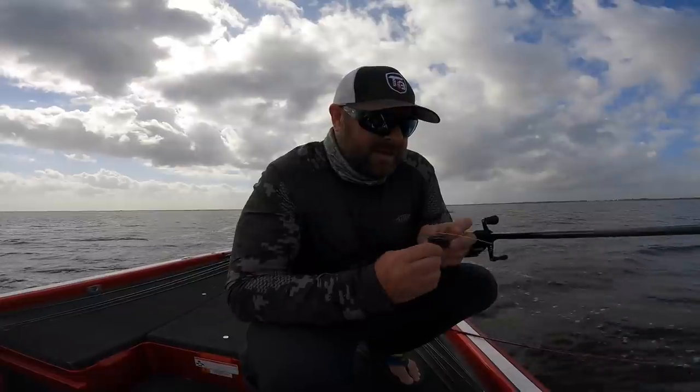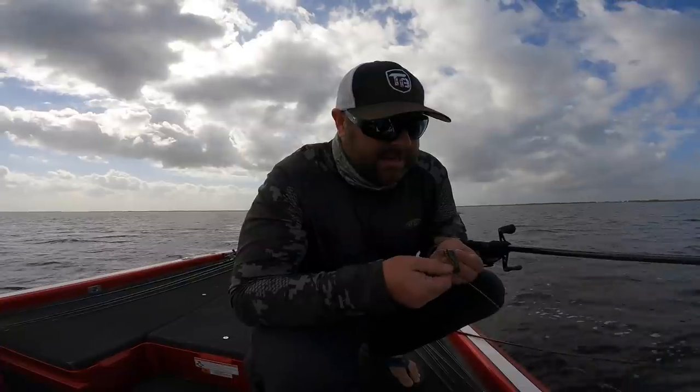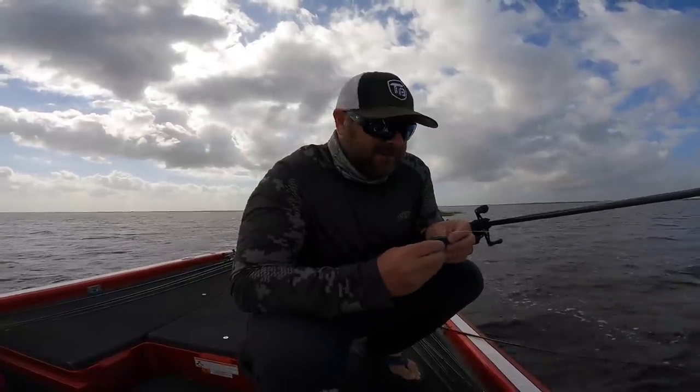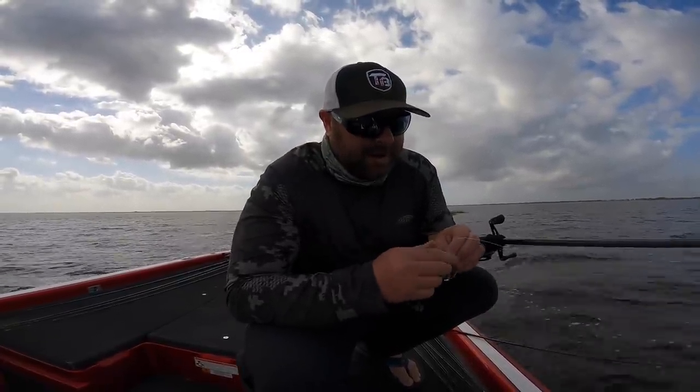So finally, this wind is slowing down a little bit, that it's not white capping. You know, I'm just fishing a big flat out here. And, you know, when it's white capping in this shallow water, it really beats those fish up. But now that it's settled down just a little bit, I think these fish are getting active.